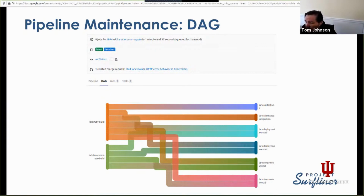So there's no need for us to wait for a long-running test suite to start a time-intensive deployment process. Instead, we can do those things in parallel. So that also gives us some configurability between contexts.